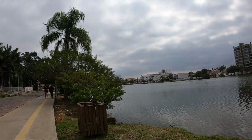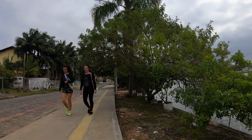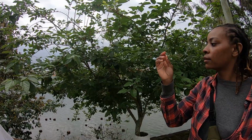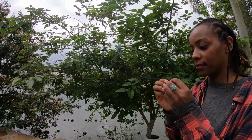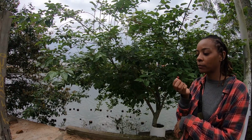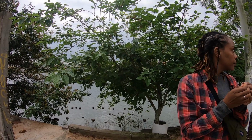Like everybody's eating those berries off the trees. Did you see that? That's funny. Kind of cool. See everybody eating these berries off of these trees right here. So I'm not sure if they're elderberries or something like that, but they grow on these trees that are all along the lake edge. Very sweet, a little bit sour, but they're pretty good.